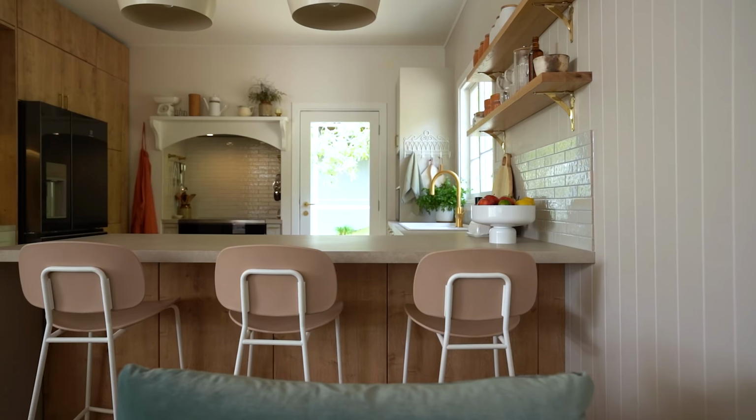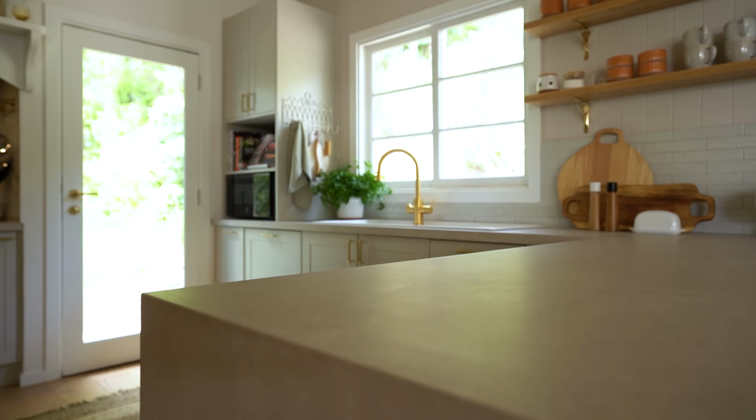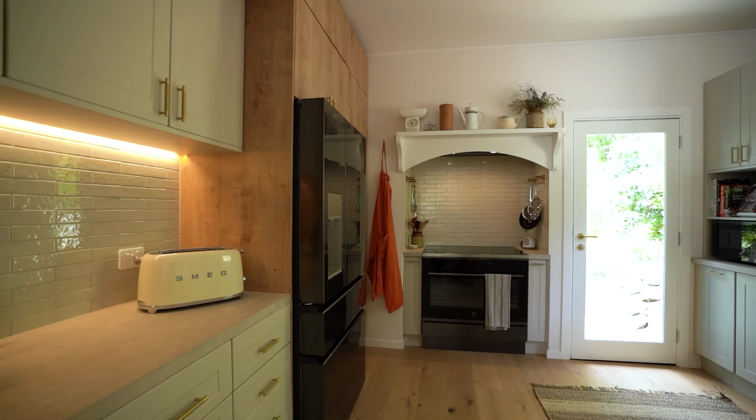I'm actually really happy with how that new door looks. The new old door that was once downstairs. Yeah, we pulled it out from downstairs and saved it. It's so much better. A lot of light comes in there and it's just greenery outside. You don't really even see the neighbor.